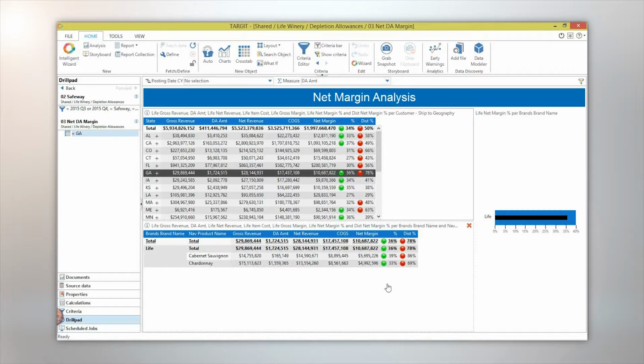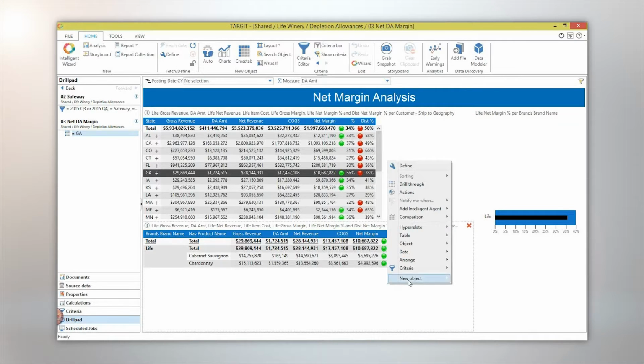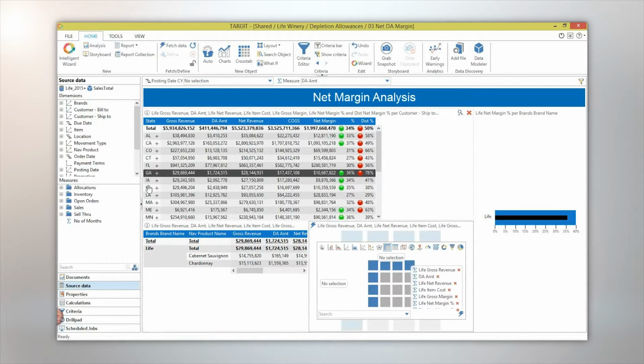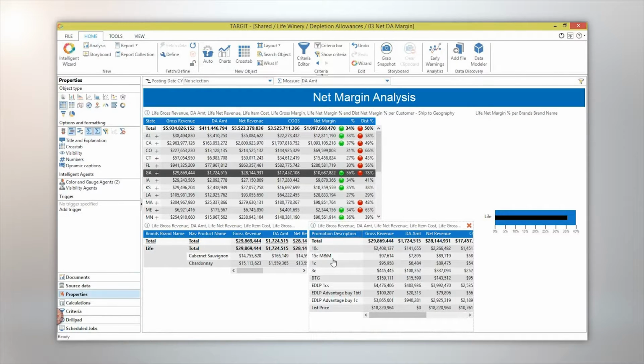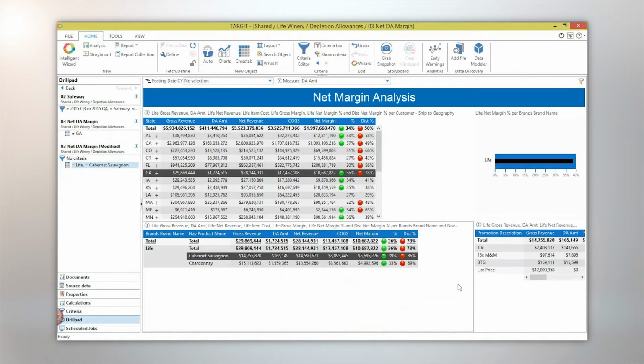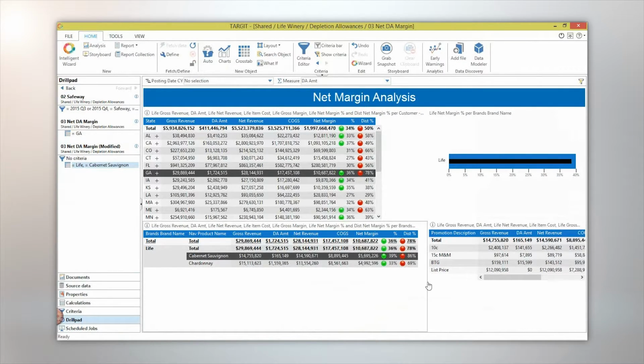Well, and Target's so easy to use. For the analyst who would like to actually drill into this, maybe not necessarily the VP, but someone who's an analyst, they could always right-click, copy this, say I don't want to look at it by product, I want to look at it by promotion type. I can put the description in here. And so now I have this here, and I will put that there. And if I pick Cabernet, I can actually go down to the deal level and see where the spend is and so on. And in this case, it looks like most of them came through at list price.